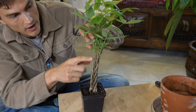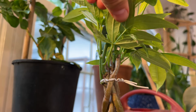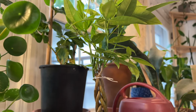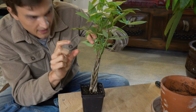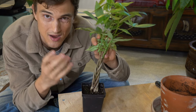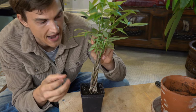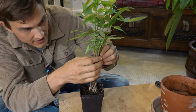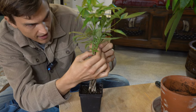Now you can see where the new growth is occurring and the old growth is darkened. When they start to darken like this, it becomes much more challenging and less manageable to actually continue that braid. So you really need to stay on top of it as your plant is growing to help keep that braid intact. And as possible, you just simply braid it like you would, hair.